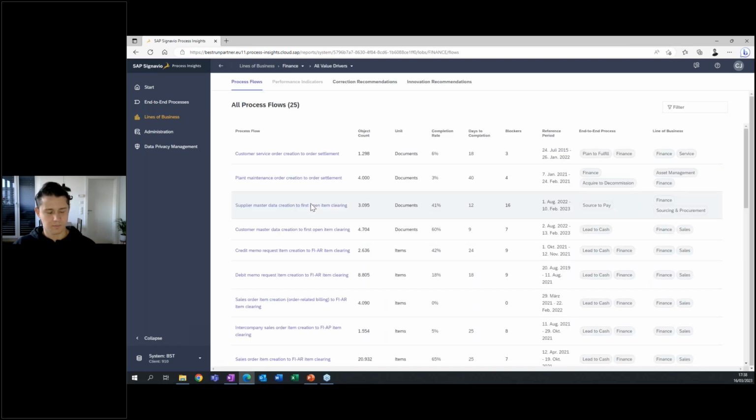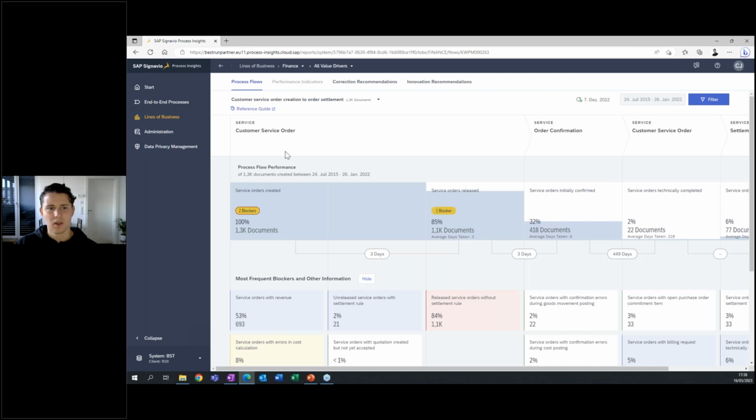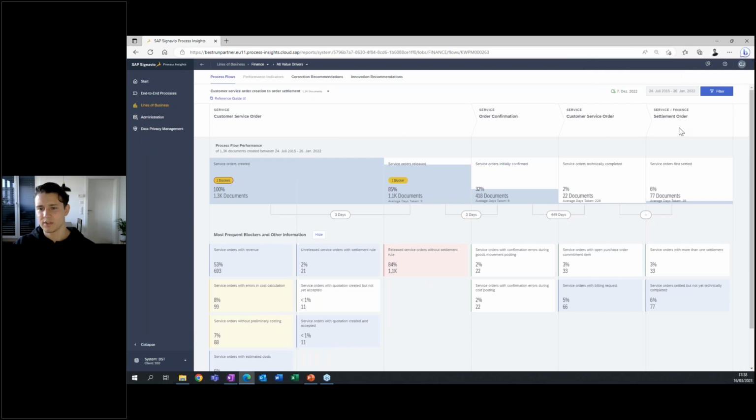And again, you see all the processes with some indications here. You can filter, you can see exactly which processes are involved within finance, which lines of business are involved. And again, you can have this entire overview of the end-to-end process, of course on a high level, but you have nice insights. You can also, by the way, let's take a short break here and have a look at this beautiful interface.